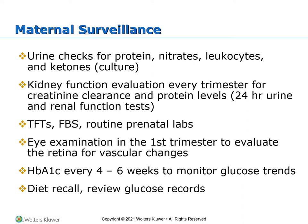Postpartum, most will return to normal glucose levels after birth. Fasting blood sugar should be checked yearly. Mom has a 35 to 60% chance of developing type 2 diabetes within 20 years. Obesity is a major risk factor for later development of diabetes, so encourage weight loss and exercise. Also, the child is at risk for developing obesity.